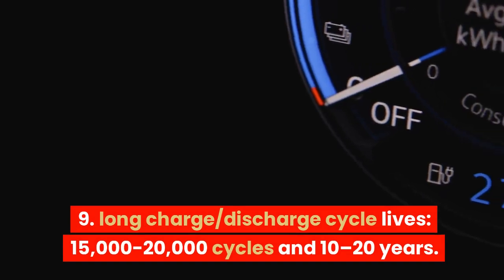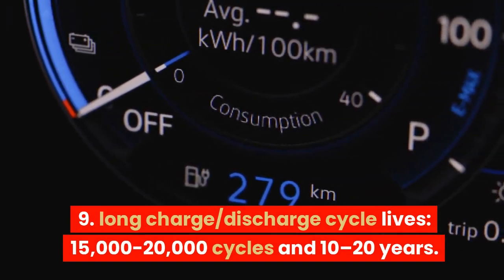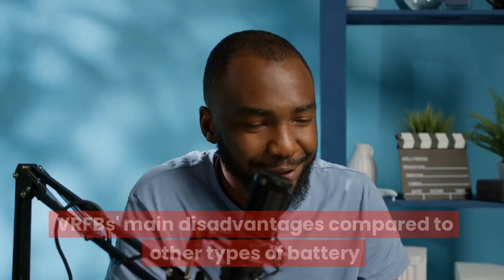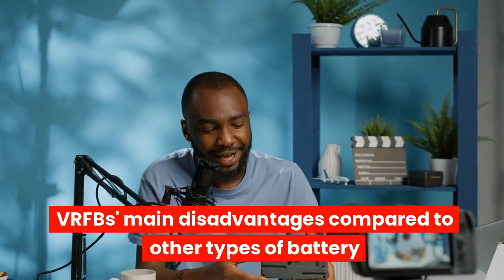9. Long charge/discharge cycle lives, 15,000 to 20,000 cycles and 10 to 20 years. 10. Low levelized cost, a few tens of cents, approaching the 2016 5 cents target stated by the U.S. Department of Energy and the European Commission Strategic Energy Technology Plan 5 euro cents target. Disadvantages. VRFB's main disadvantages compared to other types of battery.